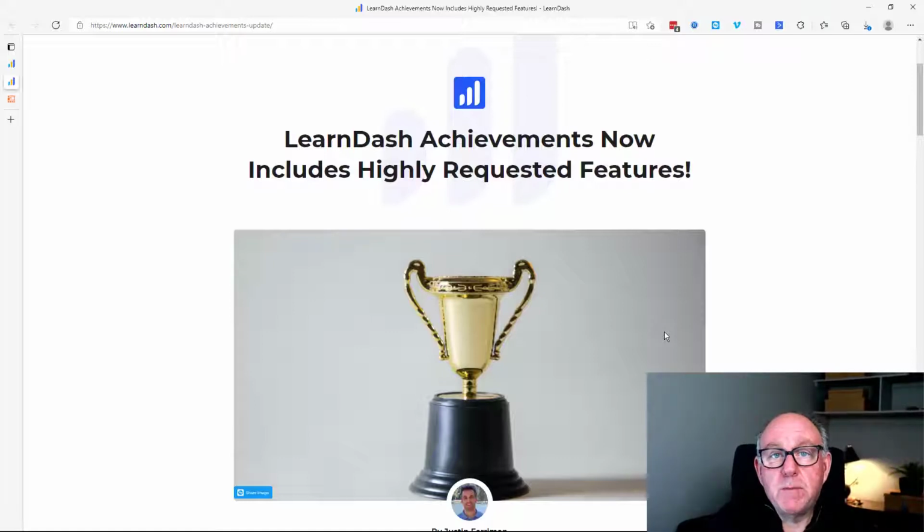So we recommend using GamiPress, which is a plugin that has a number of extensions which allow you to do the exact same thing that this LearnDash Achievements plugin is doing. However, it allows you to extend it for your complete learning campus.